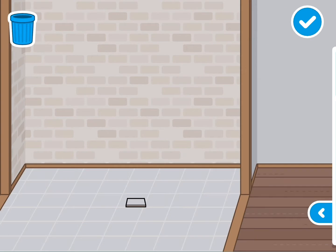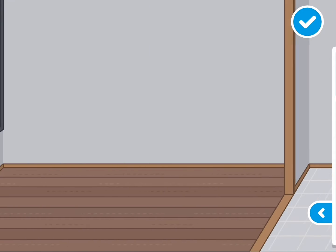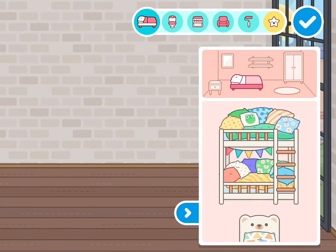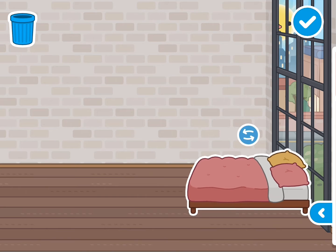I started with the bedroom, and I used the bed from the villa. Yeah, that's what it's called. And I just rotated it, so I got that really pretty look. I also put a nightstand, just so it looked even more awesome.